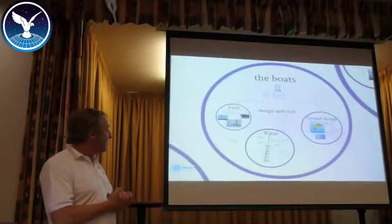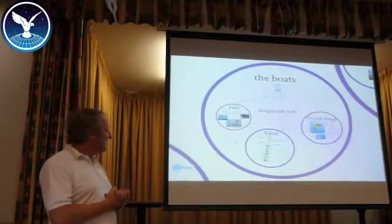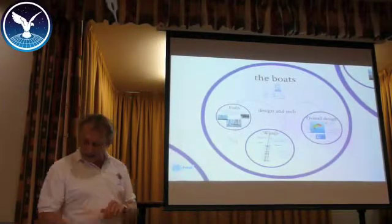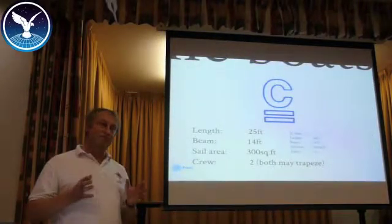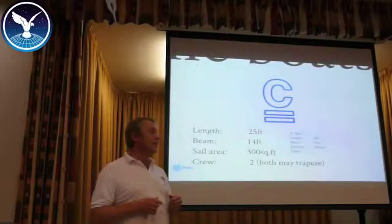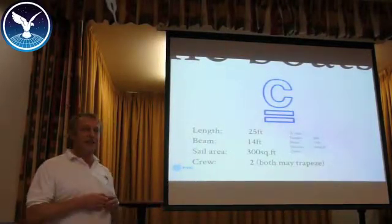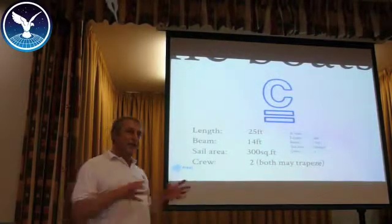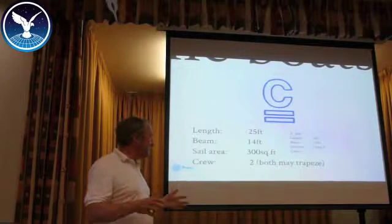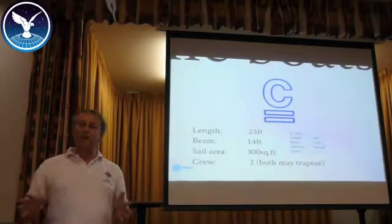Okay, I guess a room full of engineers, which I guess we have, is going to want to know something about the design of the boats. So these are the basic rules that we have. It's a very simple set of rules. We've got 25 foot long, 14 foot wide, 300 square foot sail area, and within that you can do anything. You can make it out of Le Mans, you can make it out of whatever you want. You can make it small, there are no rules other than those.